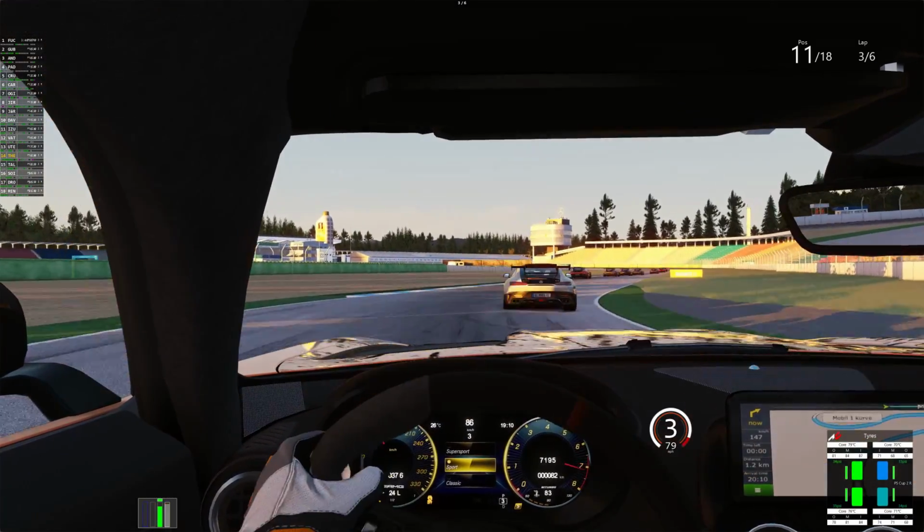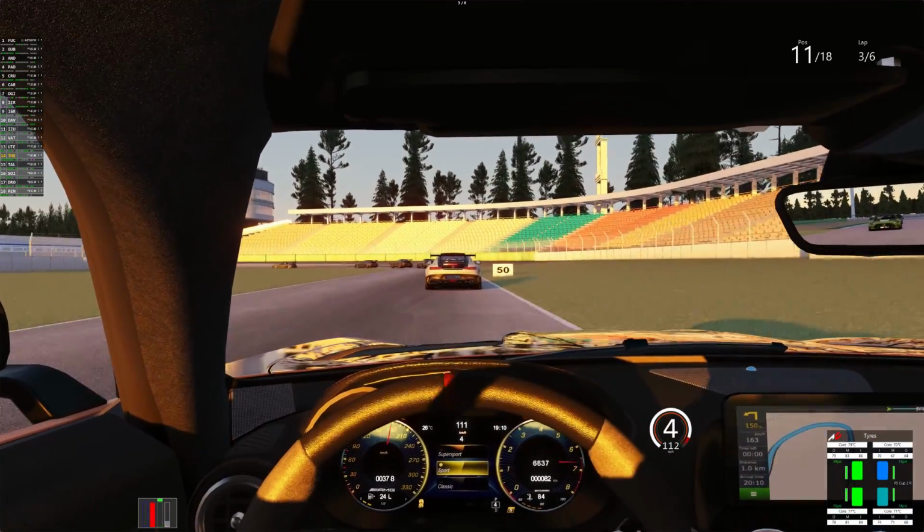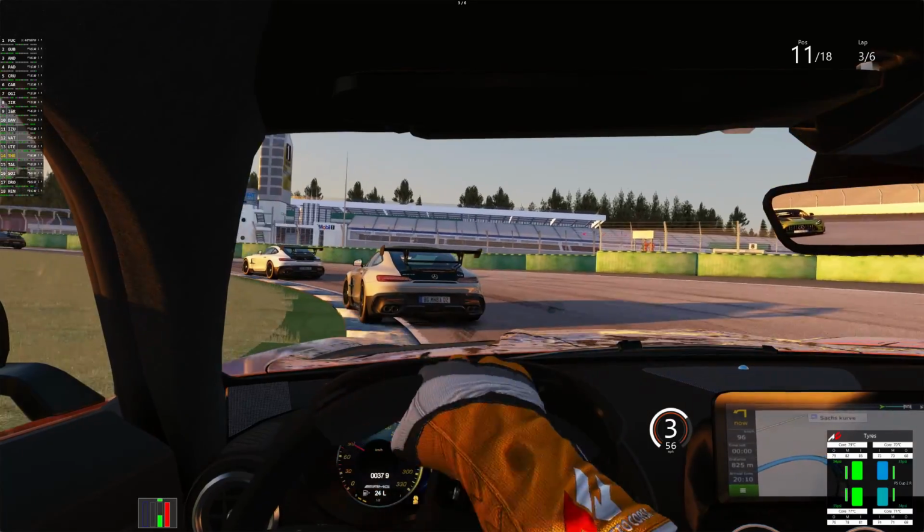Oh, a little bit wide there. Miles wide of the apex. Yeah, guys, the car just works much better with the traction control on. It really does.